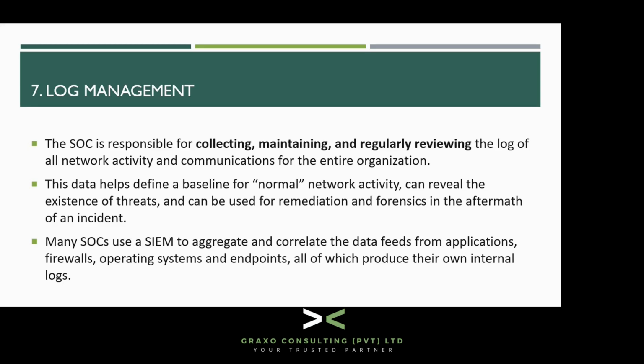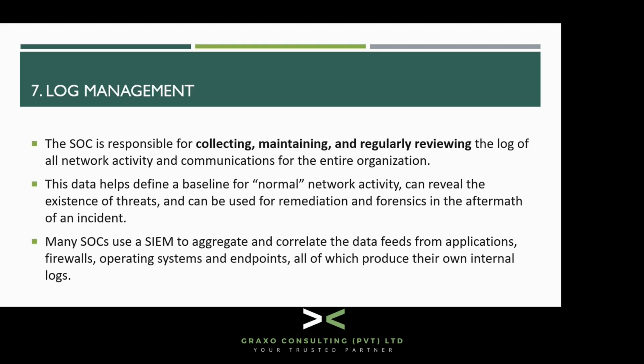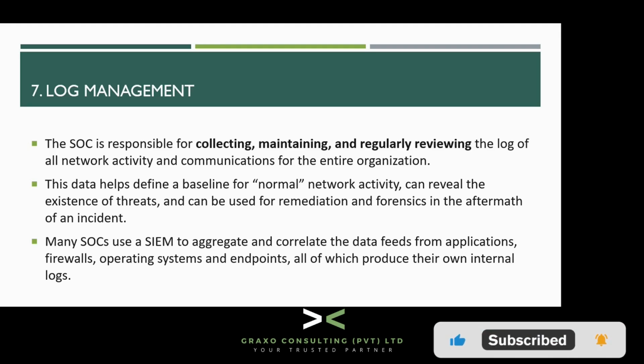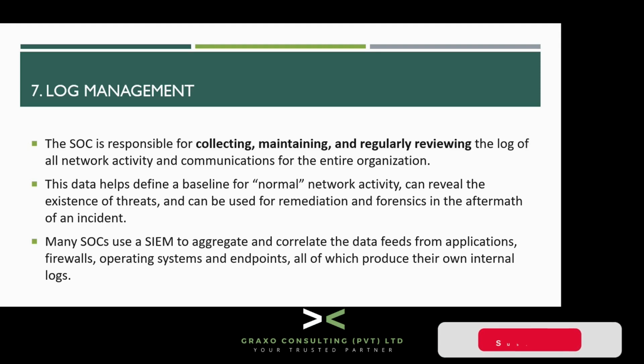The data help define a baseline for normal network activity and can reveal the existence of threat. So when you collect data, obviously you're also finding the pattern of normal behavior. So it will also help you in identifying the deviation from those normal patterns. And it can be used for remediation and forensics in the aftermath of an incident.